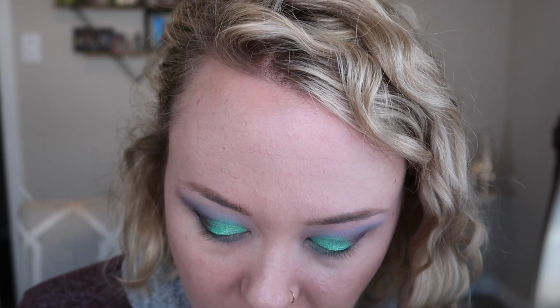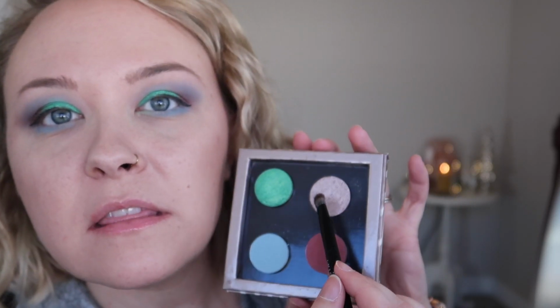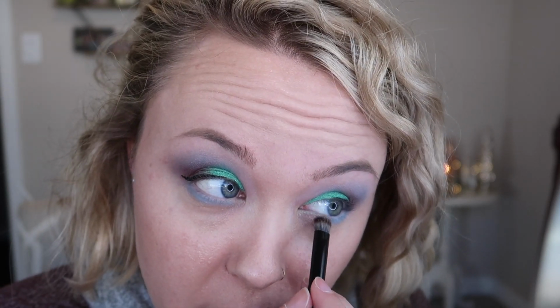All right, and then we are going to finish up, sort of, with Snake Eyes, and I don't know what I want to use. We're just going to use that ABH brush again. I'm going to wipe off all the blue. Okay, so we're going to go back into that flat side, and I'm going to pick up the shade Snake Eyes. Again, it is this shade up here, the one that we haven't used yet. And I'm going to build that right here.